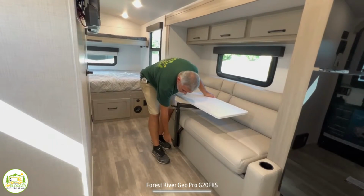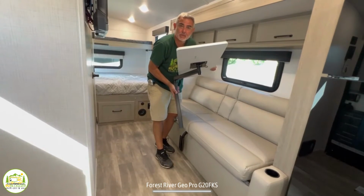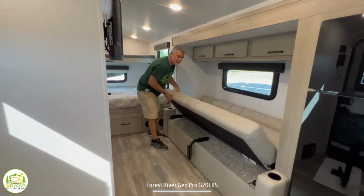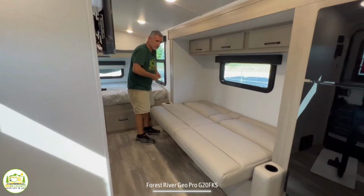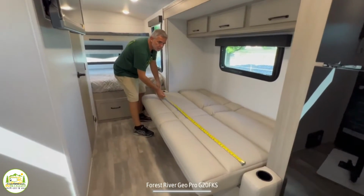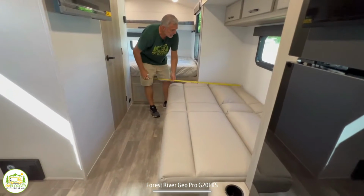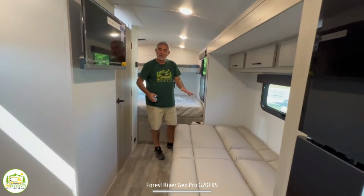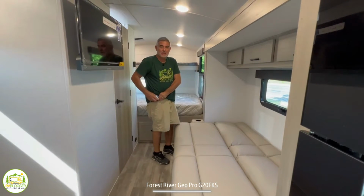So all you have to do is loosen up this screw on the bottom and just pull it straight up, and the whole thing comes right on out. So then once you take out your dinette table, you can just grab your sofa and it jackknifes right out. Now let's see how big this is, because it's pretty wide. You've got about 70 inches by about 42 inches. So, you know, an average size adult or maybe a kid or even two could sleep on this sofa bed.